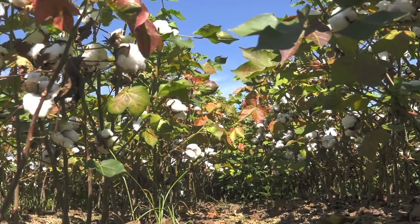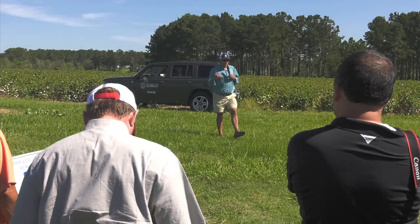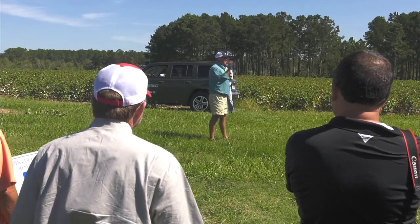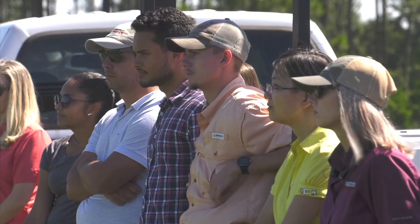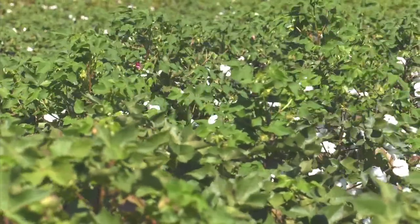We replanted probably more cotton this year than we have in several years before that combined. Where rainfall's been limited, we've got some poor cotton, to be honest with you. Where we've had irrigation, we've done a fairly good job. So if we can get the crop in, I think we'll be pretty happy altogether as far as yields go.